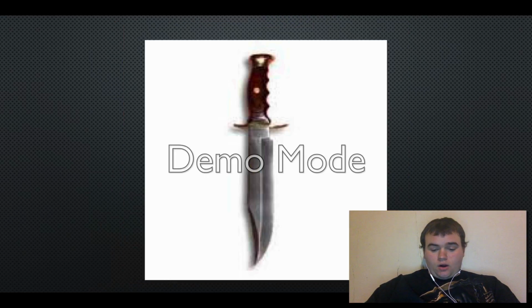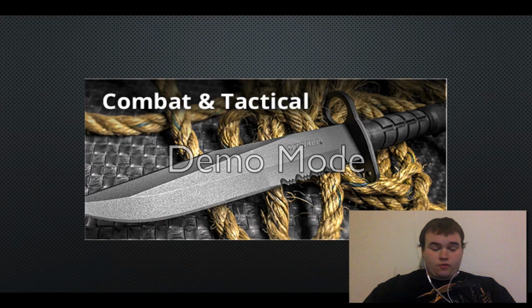Knives are still very common even today. They were used mostly as a secondary weapon for knights whenever things got too close that they couldn't use their swords, or if they were disarmed and they didn't have any other means of defense, they'd be able to use their knives. They were also used even today for our military and for hunting.